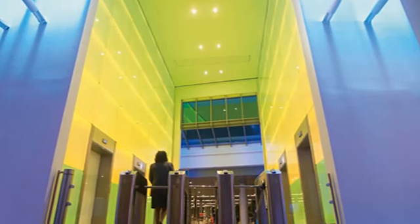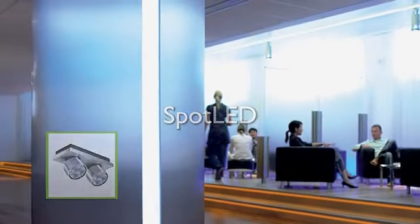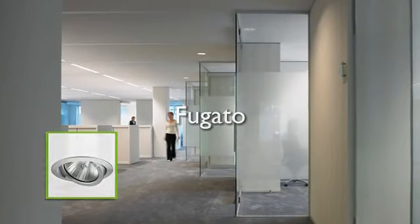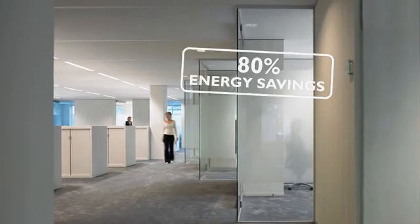For accent and more decorative effects, you can consider solutions such as Spot LED, Cove LED, and Fugato with Master color lamps. Savings here can reach up to 80% compared to halogen solutions.